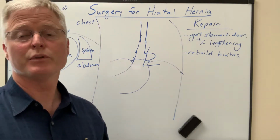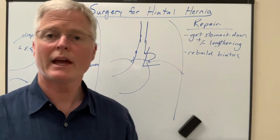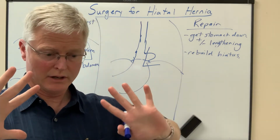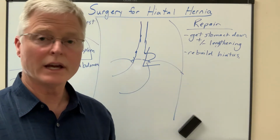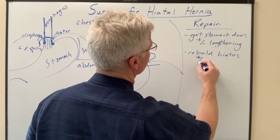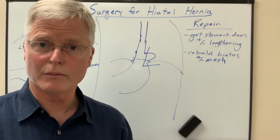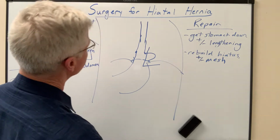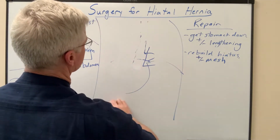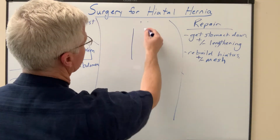That can be done with simple sutures, and the sutures are permanent sutures. And sometimes we have to use a mesh. Now the mesh that we use would be absorbable mesh. It provides strength and scaffolding. Again, we don't know till we get there whether or not we'll need the mesh. Plus or minus mesh. And remember, this mesh that we use is absorbable. So now we've got the stomach down.